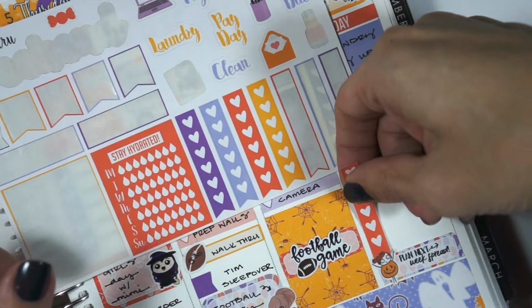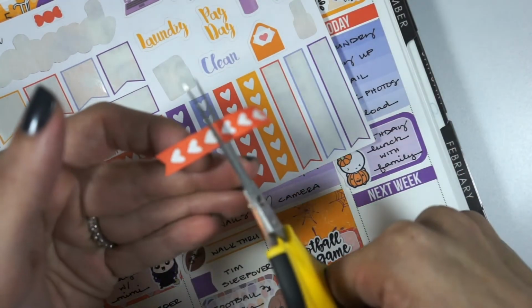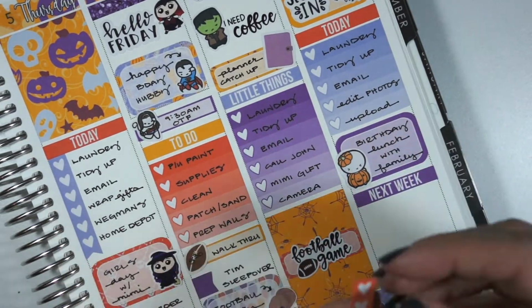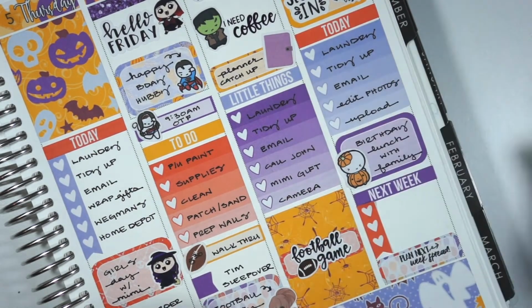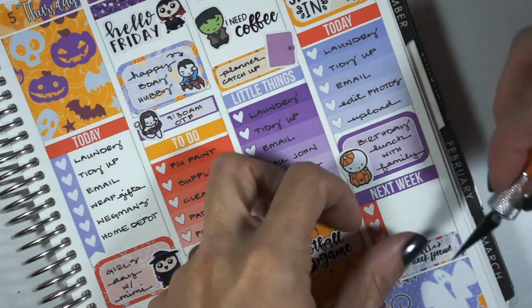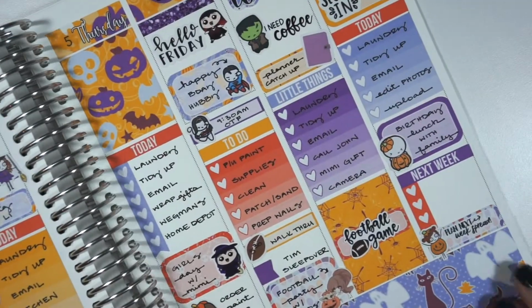And then I did just want to mark down a few things that were coming up in the next week that I wanted to keep in the front of my mind. So I used that next week header from the kit as well as a heart checklist that I cut down to size. And you can see I just had to move around some of the stickers to get everything to fit.